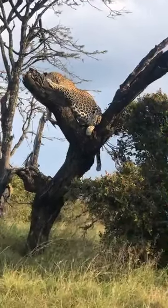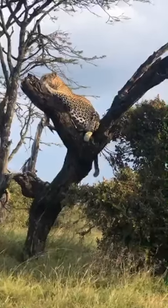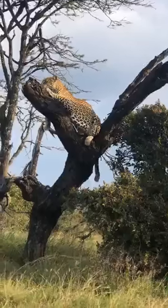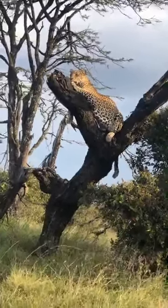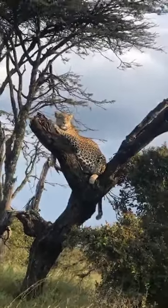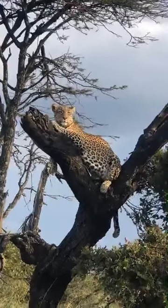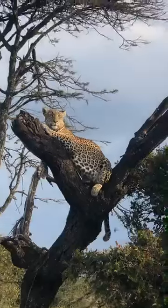Remember, the leopards have rosette spots. The cheetahs have solid spots. And these are the cats that normally ambush the prey. So they don't run for it, or they don't chase. They just wait and ambush.